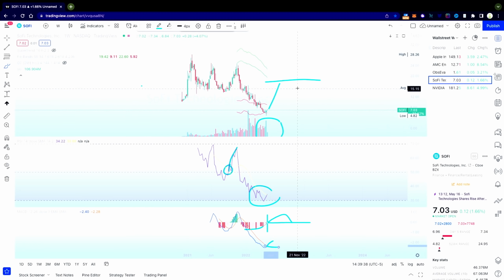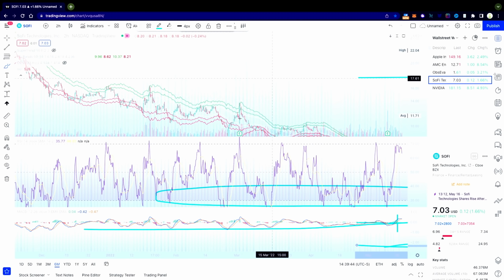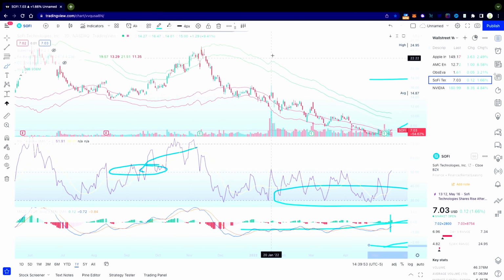Now pull up a chart real quick, and then we're going to end. Go pull up a 6 month chart on SoFi. It's going to change the view technically. Now go to the high. Show that price point, just like back in November, about $23.